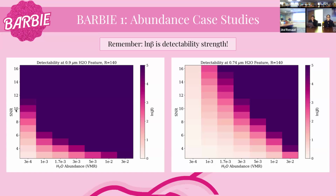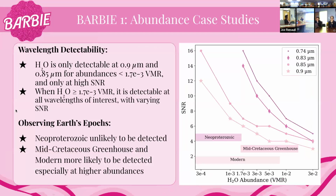But we wanted to put this in context of Earth through time, right? That was our original exploration here. So we present here the 4 features of interest for water. So here we have 0.9, 0.85 micron, 0.83, and 0.74 micron. We show these as a function of abundance and SNR. And then we also show from ROCKE-3D simulations the presumed ranges of abundances for different epochs of Earth for water. So we can see that water is only detectable at 0.9 and 0.85 microns for the low abundances of less than 1.7 times 10 to the negative third, as we saw before.